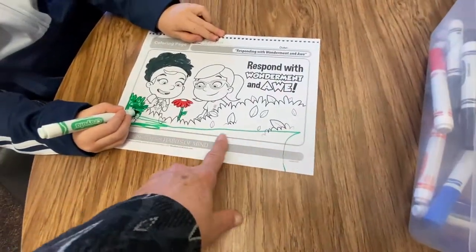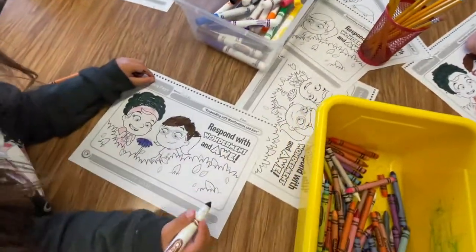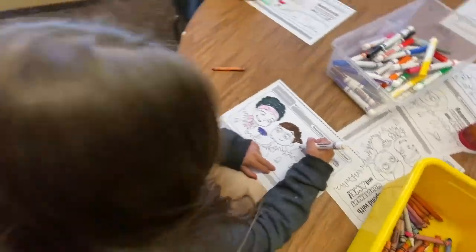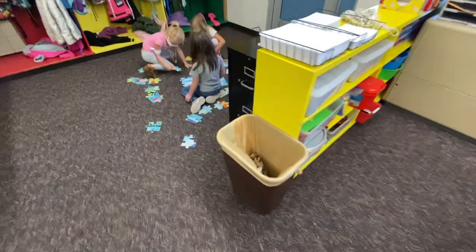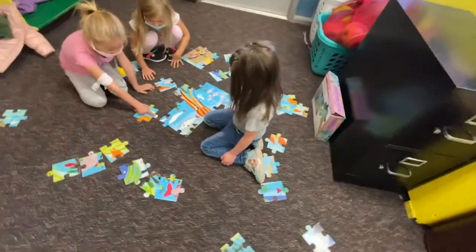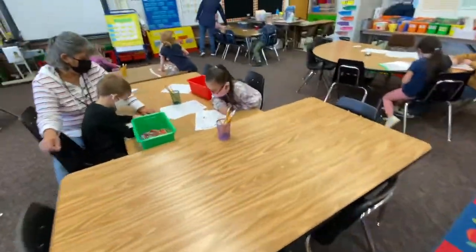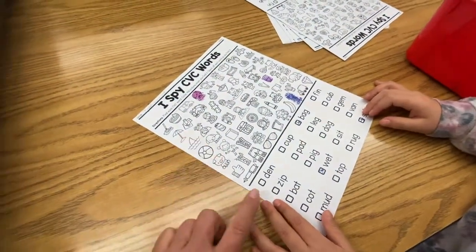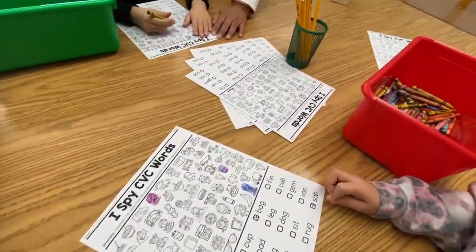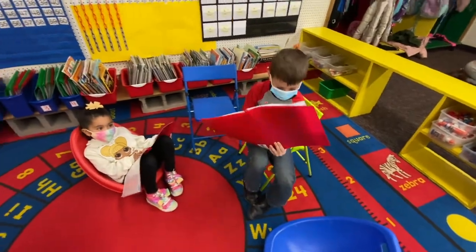Looks a little bit impulsive and scribbly. Be careful, okay? Okay, and this one is responding with wonderment and awe, which is a good one. Very nice. Lilith, try to keep your shoes off the puzzle pieces, okay? And these kids are working on a new I Spy CVC Words paper. Good. Are you helping her a little bit? Good. Thank you very much. I appreciate that. Okay. Are you guys on task? Yep. Jocelyn is. Good. Okay, keep going.